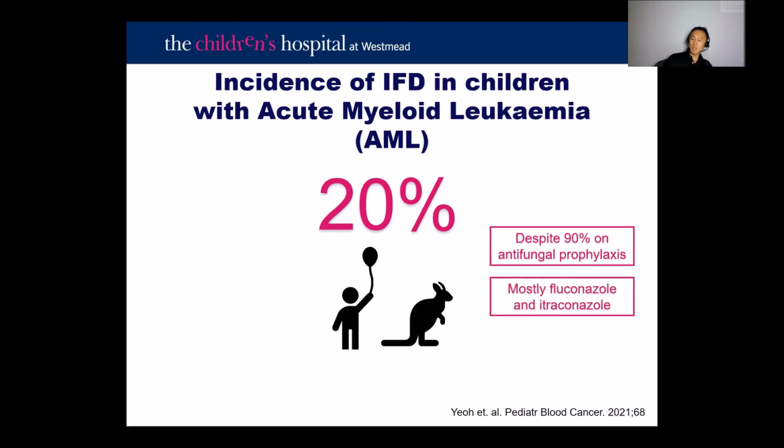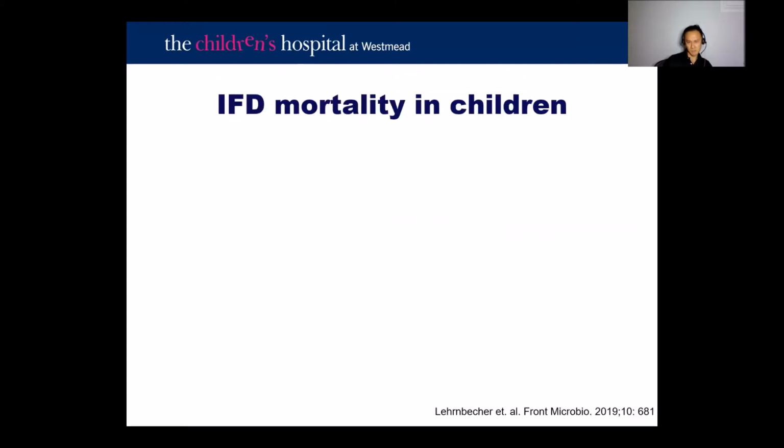But most of the sites were using fluconazole and itraconazole as their primary prophylactic regime. And one would argue that this is probably not translatable to sites that would be using posaconazole as their primary prophylaxis regime, which is what is recommended in most up-to-date consensus guidelines.